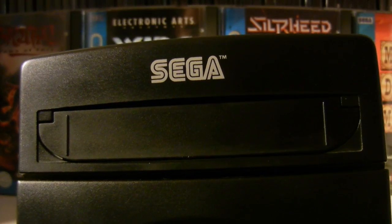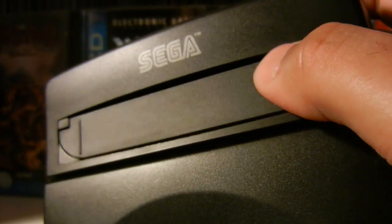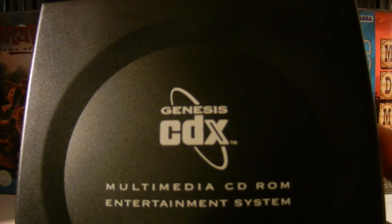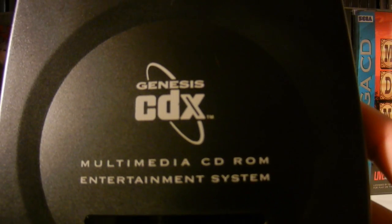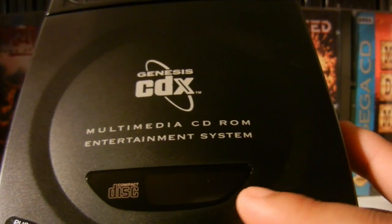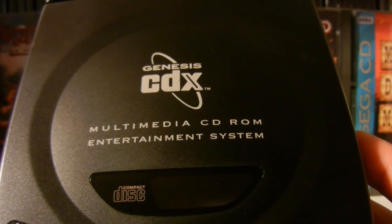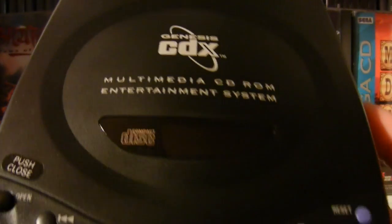Alright, so up top you see the Sega logo, and under that is the Genesis cartridge slot. There's the Genesis CDX logo. It says Multimedia CD-ROM Entertainment System. And here's a small window so you can see if there's a game loaded inside, and if there is, which game, I guess. And a compact disc logo.